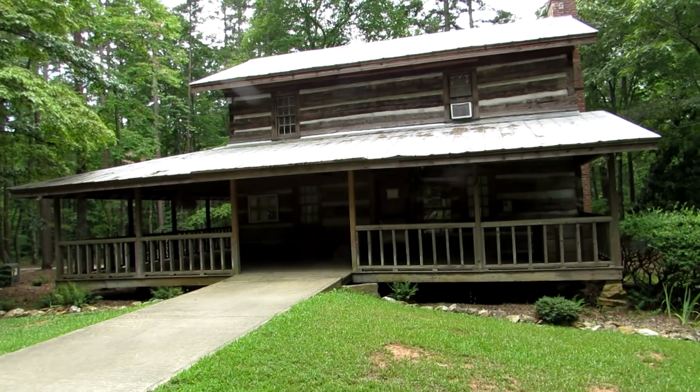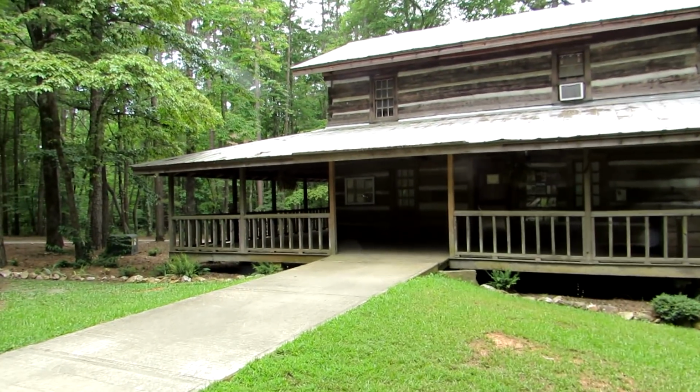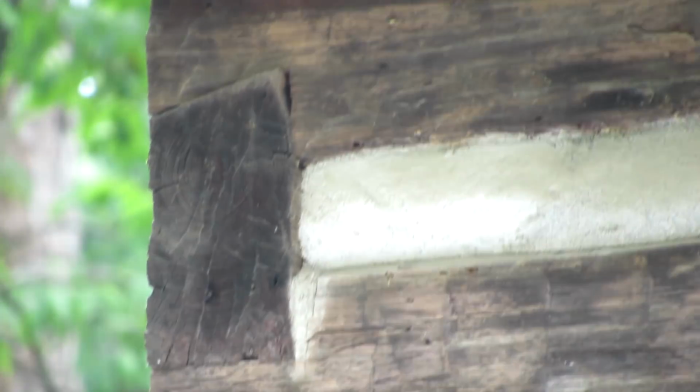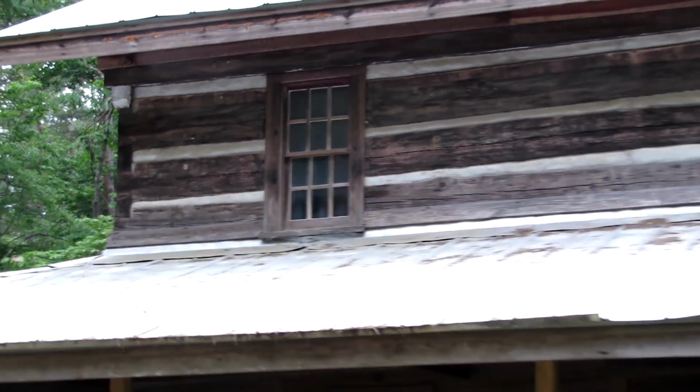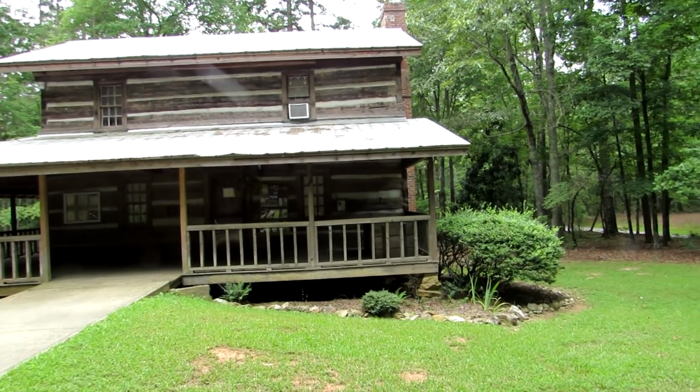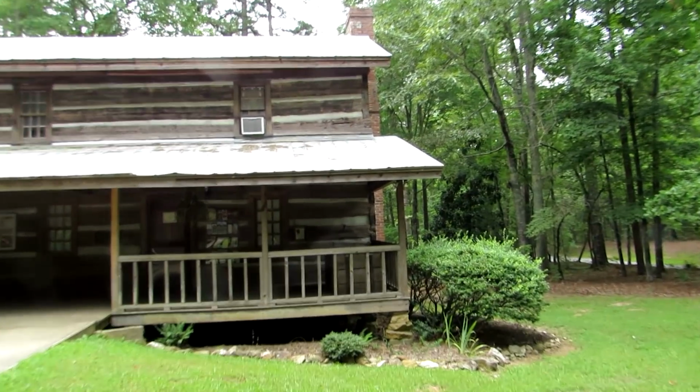This here is the park office, and this building was built in 1777, and it is just handheld timbers squared up and stacked. It's a log cabin. You can see on the ends the joints. But it was on Bullock Road in North Carolina, and they moved it here to the Kings Mountain State Park, South Carolina. But it's a pretty cool building if you ask me.